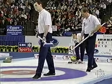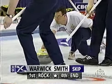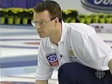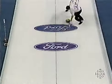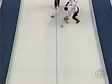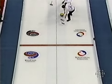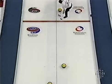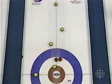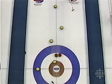Well, you heard Warwick and David discussing what Canada might do even if they make this shot. And not only do you have to be concerned about whether or not you make the shot, but what the opposition might try and what you might leave them. That's what you have to guard against. You have to be one step ahead of the opposing skip or what his strategy is going to be. Easy. Whoa. Whoa. This time, I think they have plugged the hole.